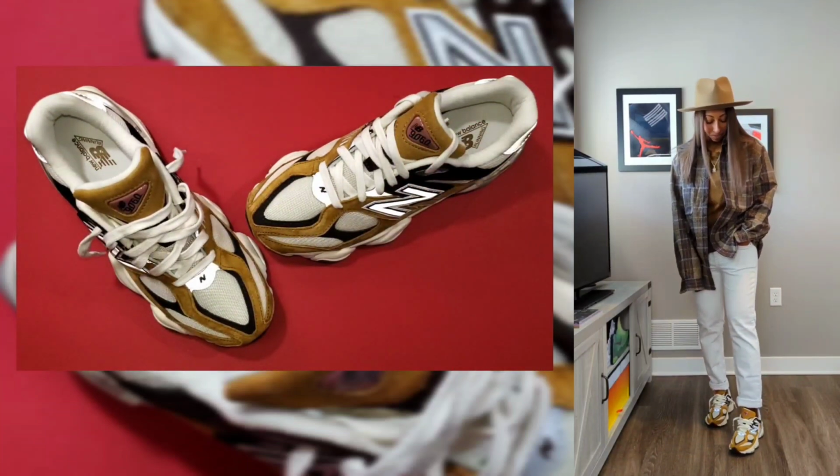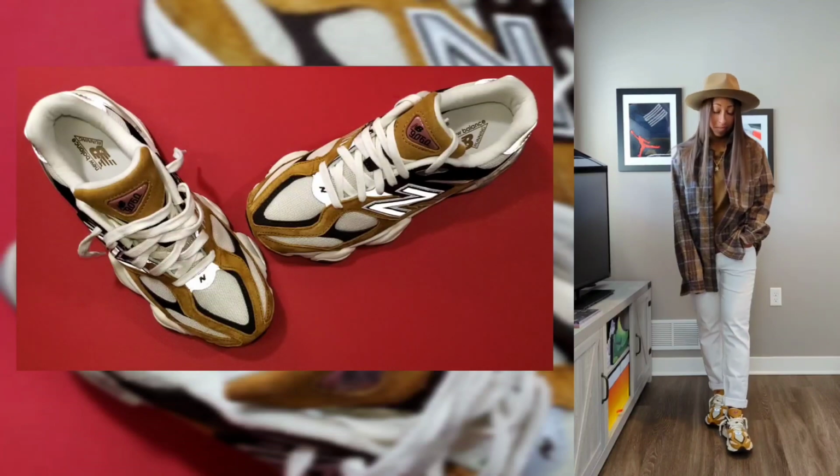Perfect for fall. I mean, if you were to say, hey, can you pick out a fall sneaker, which I will do a video just on fall focused sneakers that I have in my closet, this will absolutely be at the top of my list.